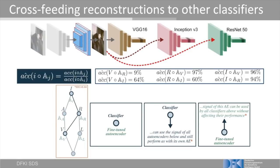A node represents a formal concept in the hierarchy of signal usefulness. Intuitively, a node shows a particular stage on the hierarchy of said formal concepts, where classifiers, which appear always on the top of a node, can use the signal from all autoencoders, which appear on the bottom of each node, connected below. In other words, the signal of the classifiers whose autoencoders appear lower in the lattice are more generic or useful to more classifiers.